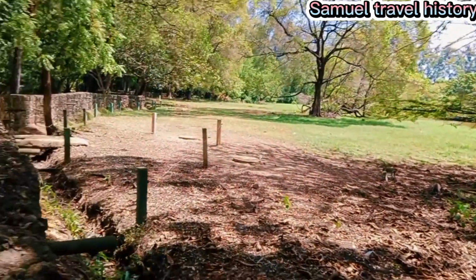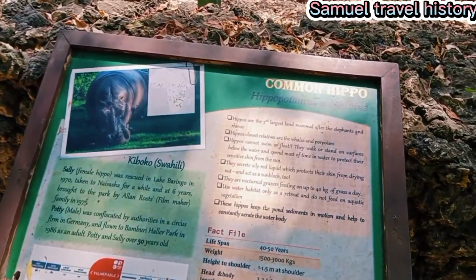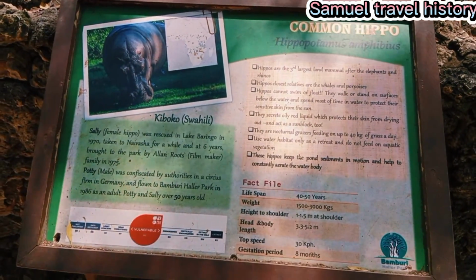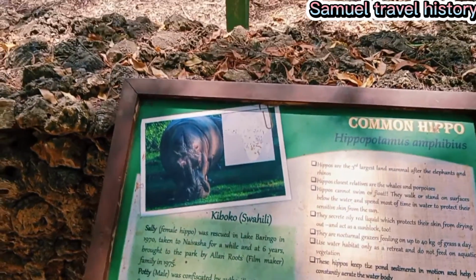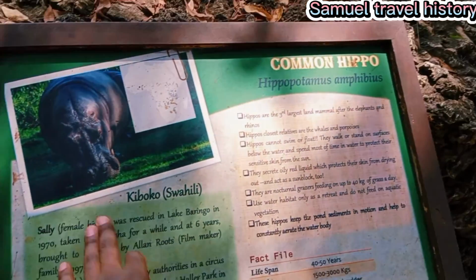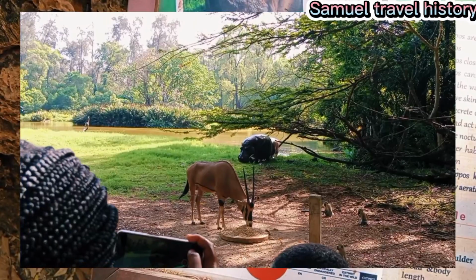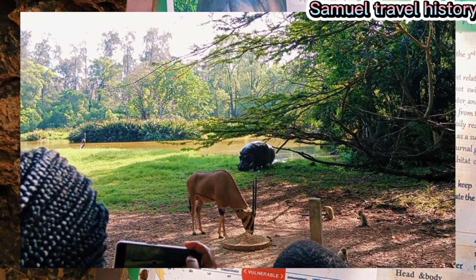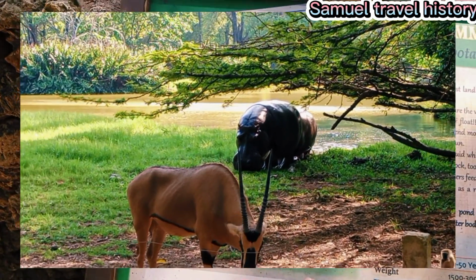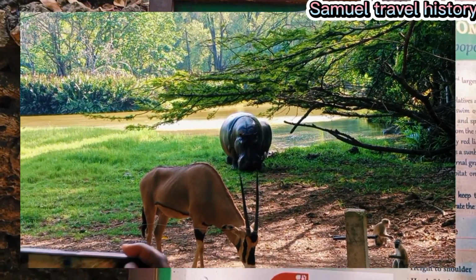So let's see what you can find here at this game sanctuary. The common hippopotamus, kiboko. Okay, I remember this one, I think it's Sally the kiboko. Sally, a female kiboko, was rescued in Baringo in the 1970s, taken to Naivasha for a while, and brought to the park by Alan Roots. Alan Roots was a friend to Dr. Haller, if I'm not wrong.